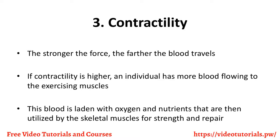3. Contractility. This refers to the force with which your heart pumps blood to the body. The stronger the force, the farther the blood travels. If contractility is higher, an individual has more blood flowing to the exercising muscles. This blood is laden with oxygen and nutrients that are then utilized by the skeletal muscles for strength and repair.